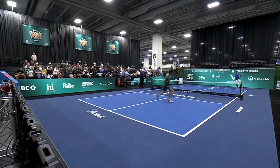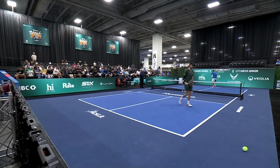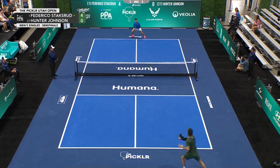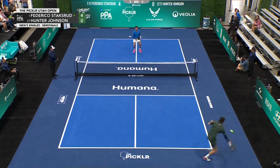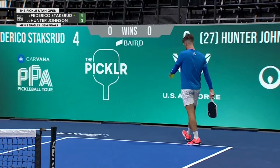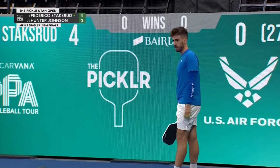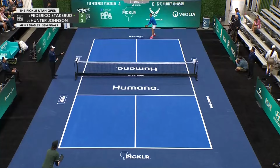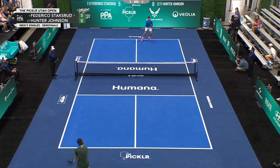I think quite a few of those numbers in the L column were earlier in his career too. So I think over the last calendar year, that percentage is even higher than what it showed on screen. Hunter Johnson definitely struggling early, showing a little frustration, needs to find his footing as Federico can put points together in a hurry.